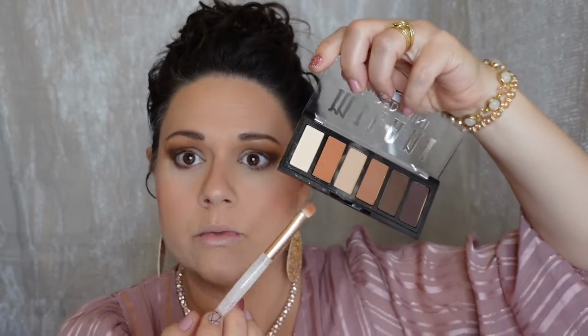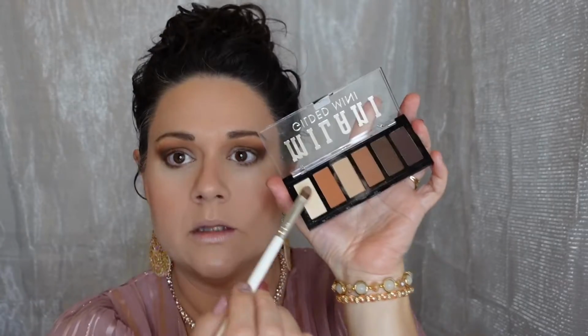Okay, so I got a little carried away and a little bit kind of came up and over here. So that's all right. We're just gonna go in there and clean it up. This one right here that I put on the lid, just a little bit more pigment. I'm even gonna tap it off and I'm gonna go in there, clean it up, add more color, and I'm gonna take that darker color that we used on the outer V, and I'm just gonna fluff some of that little white off, if that makes any sense. All right, and then let's go back into this color. That can be the brow bone highlight. You guys see all that fluff? Okay, let's do brow bone highlight.